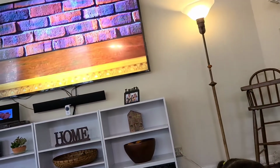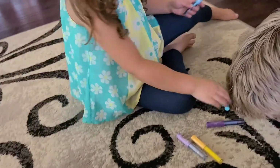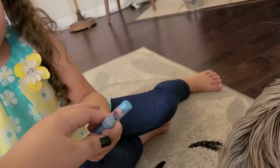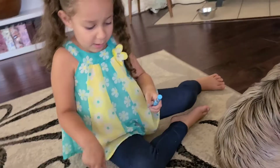She loves the Annoying Orange. It's her new favorite thing, the Annoying Orange. And I think they all smell like different stuff. Which one is it? This one. Blueberry. Nice. I'm smelling it first. Okay.